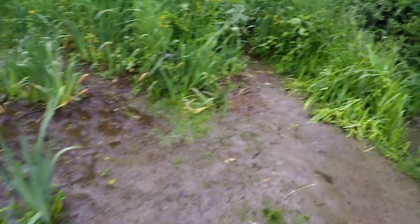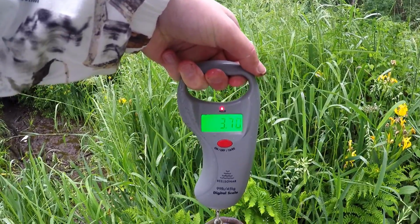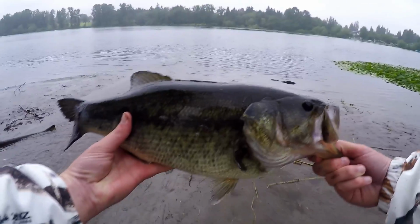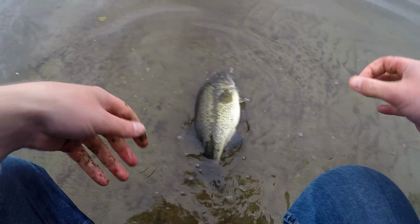Got a scale here. Let's try and get a weight on him real fast. Get him back in the water. Point seven. All right, one more look and let's get this guy out. If I wasn't wet enough, I am now.